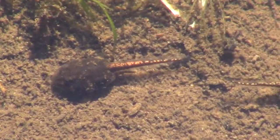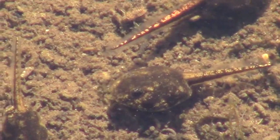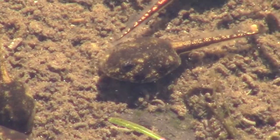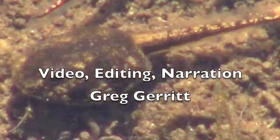They don't grow much once they develop legs. All the growth goes into the legs. The front legs come out only just before they transform into little toads. And that is your lesson on toad legs for the day.